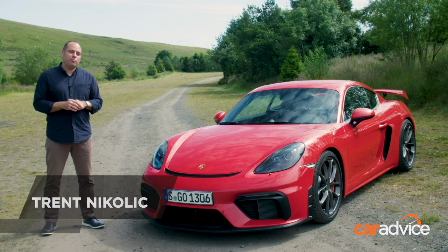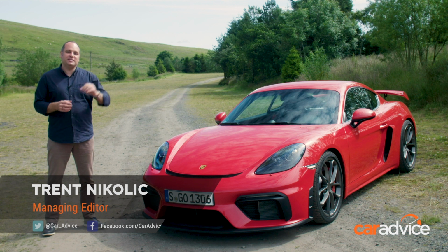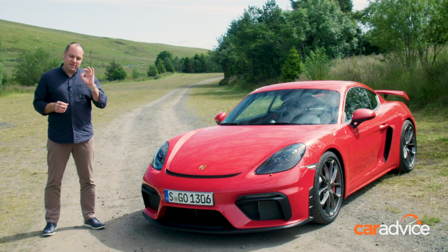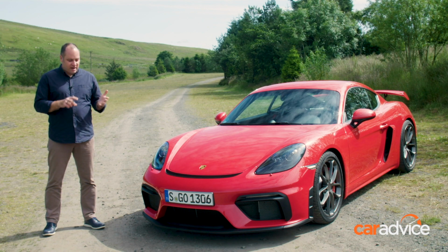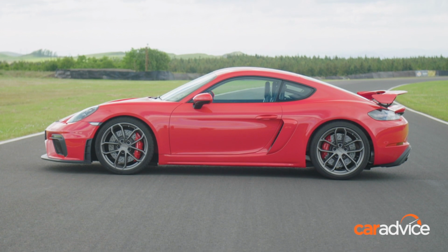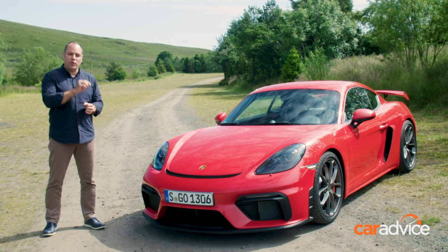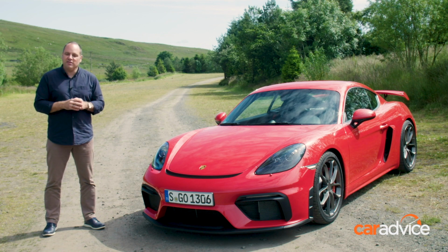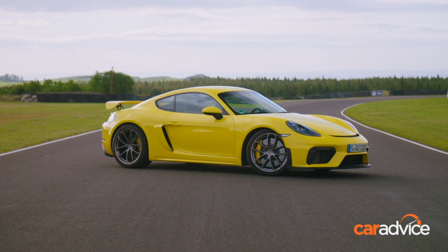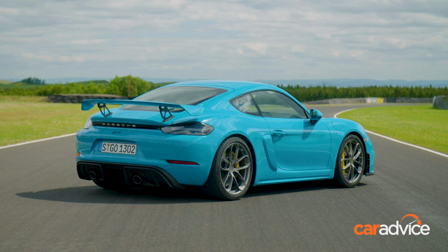This is the all-new Porsche Cayman GT4, and just over that hill behind us is the Knock Hill race circuit in Scotland. I'll get to that in a second, but just think about this for a minute. This car is faster and more powerful than the model it replaces, and this is a mind-blowing statistic. It's 4 seconds a lap quicker around the Nürburgring than the Carrera GT supercar was. Try to get your head around that. You could be driving this, park it in your garage, and it's faster than a Carrera GT.